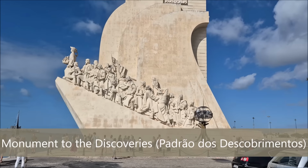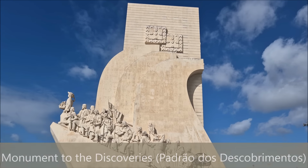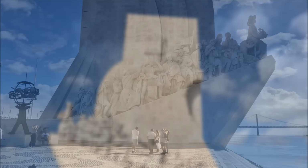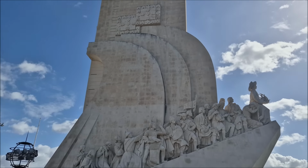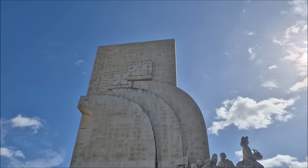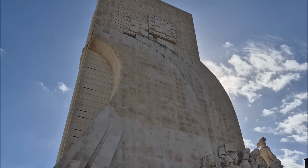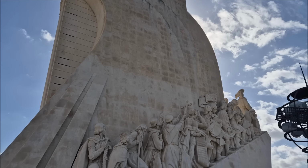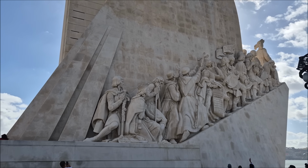The Monument to the Discoveries is a prominent landmark in Lisbon's Belém district. It celebrates Portugal's age of discoveries and its explorers who played a crucial role in global navigation and exploration during the 15th and 16th centuries. The monument was inaugurated in 1960 to commemorate the 500th anniversary of the death of Henry the Navigator, one of Portugal's most influential figures in maritime exploration. It was originally conceived as a temporary structure for the Portuguese World Fair, but was later preserved as a permanent monument due to its significance.